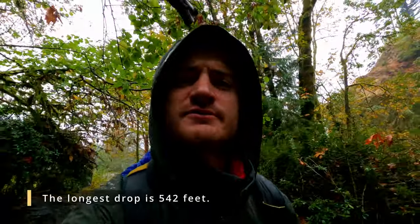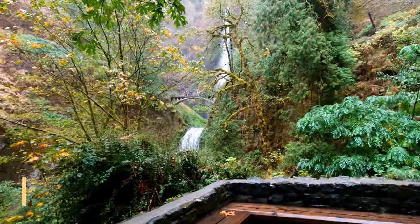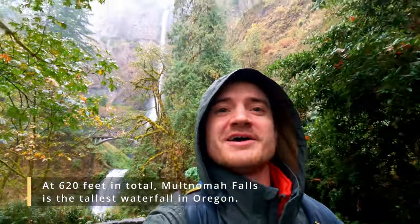Around to try to get to that upper bridge. Doesn't look it, but they say those upper falls are 542 feet high. That is wild. I love all the moss on everything.